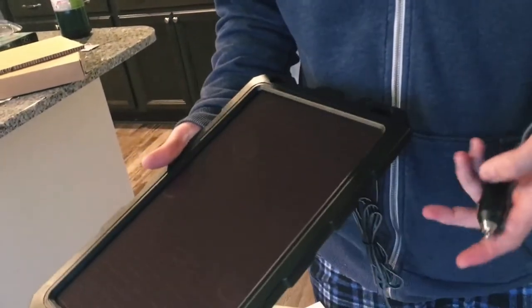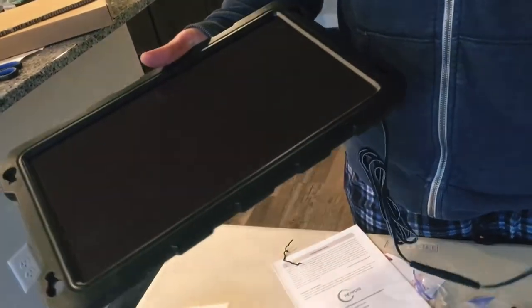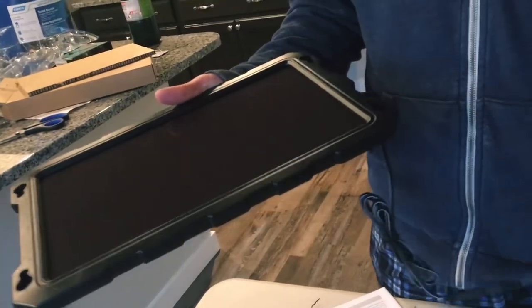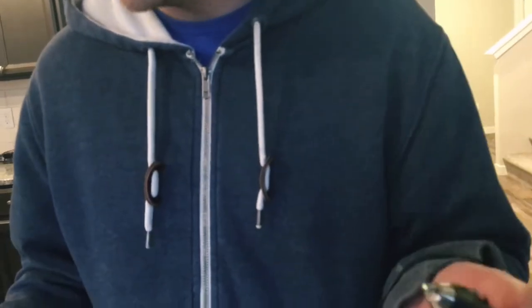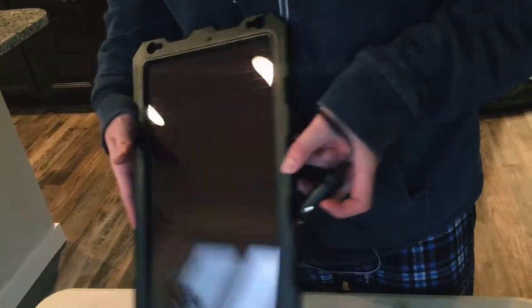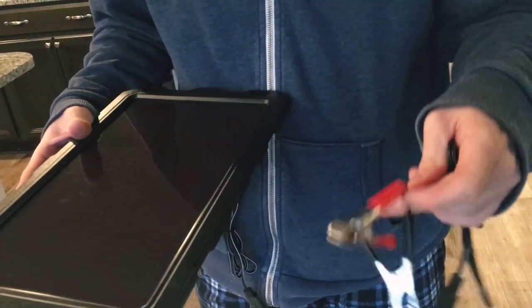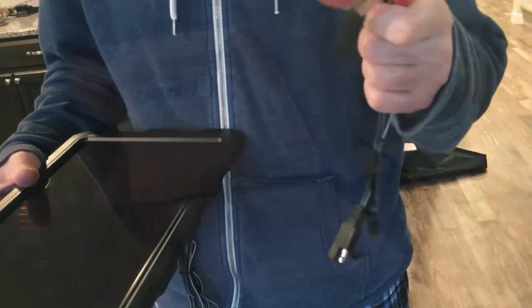But I bought this one just in case of emergency or something like that. In case a battery is low on power. I also bought an external battery that I think I can plug this in and charge that external battery with. And if you don't have a cigarette lighter, it comes with a couple of jumper wires.